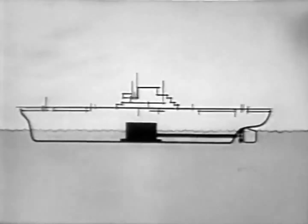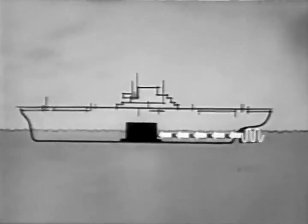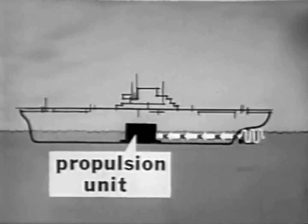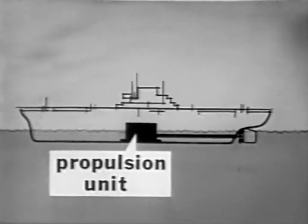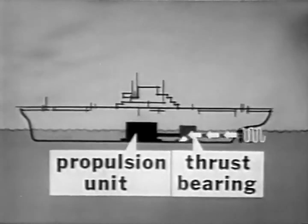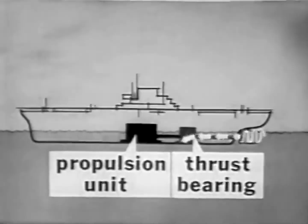But that's nothing compared to the thrust created by the propellers of a large ship at full speed. On a carrier of this size, just one propeller may transmit a thrust of more than 500,000 pounds along its shaft. If the thrust of the propeller shaft bore directly against the engine or its reduction gears, the results would be disastrous. Bearings of special design are required to transmit tremendous running thrust loads directly to the hull of the ship.